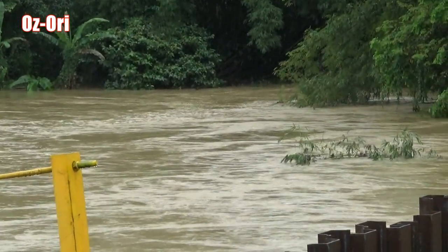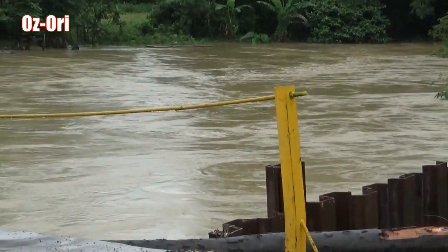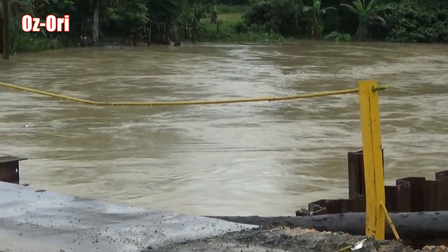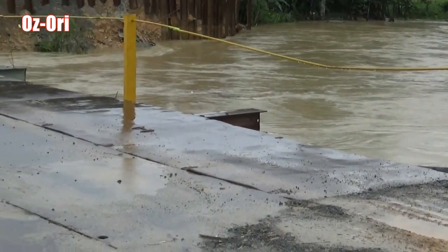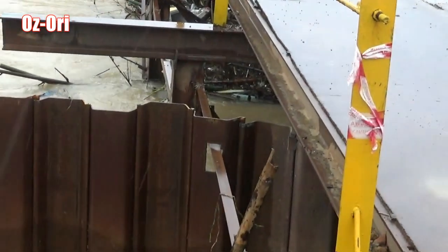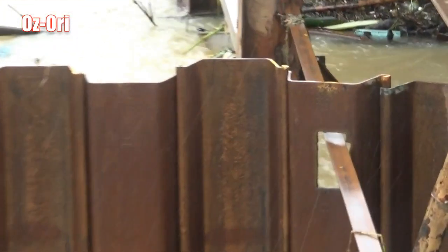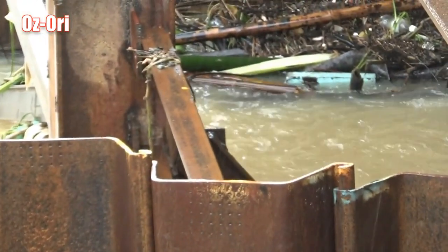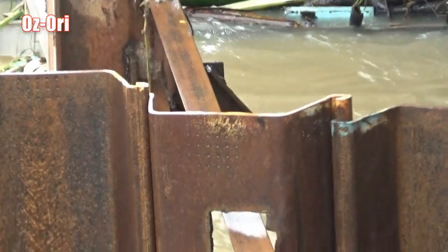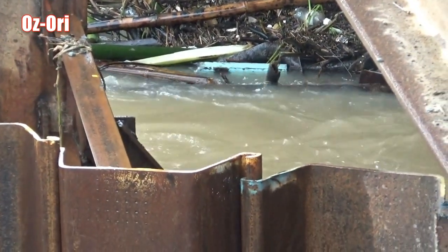Let's check the view from downstream of the bridge. I dare not even cross this bridge just in case it gives way on my weight. There you are. And downstream, the water is now squeezing between the debris. There's definitely a level difference between downstream and upstream.